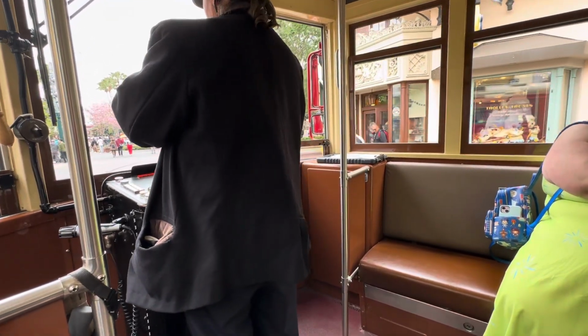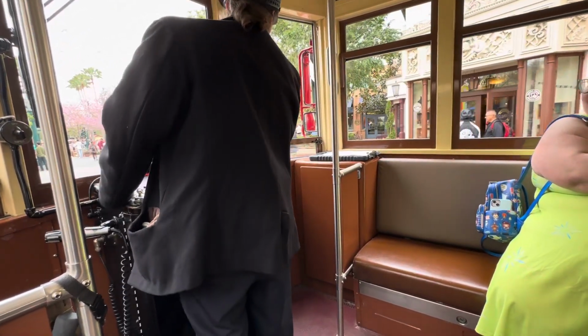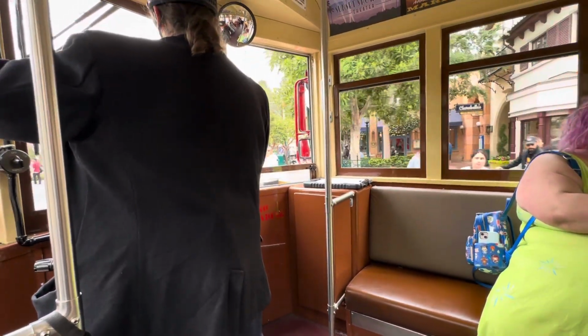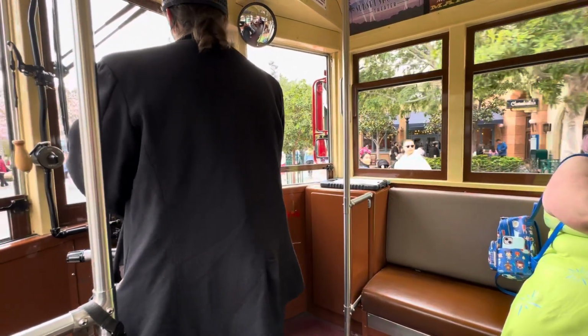We are the safest trolley on these tracks with a clean track record. Unlike those horses over in Disneyland, don't walk behind the horses, friends. Made that mistake the other day.